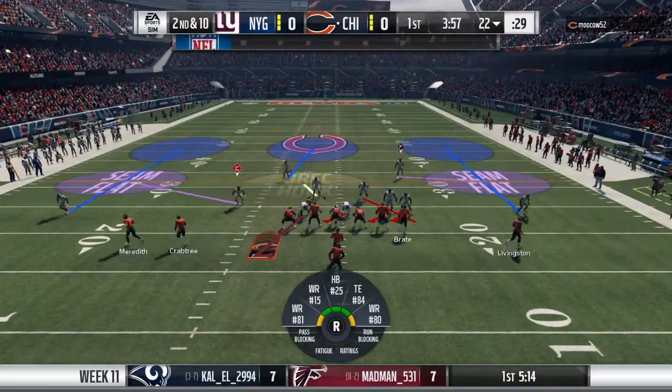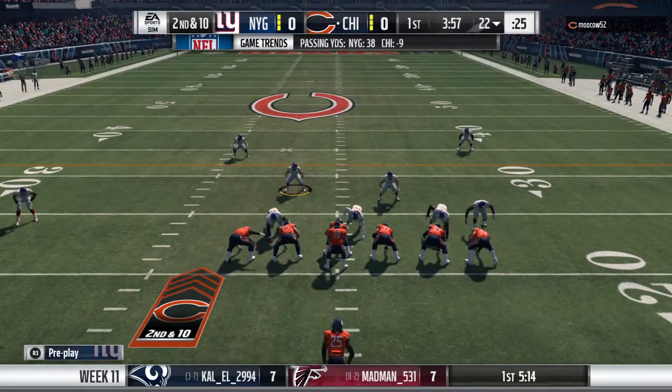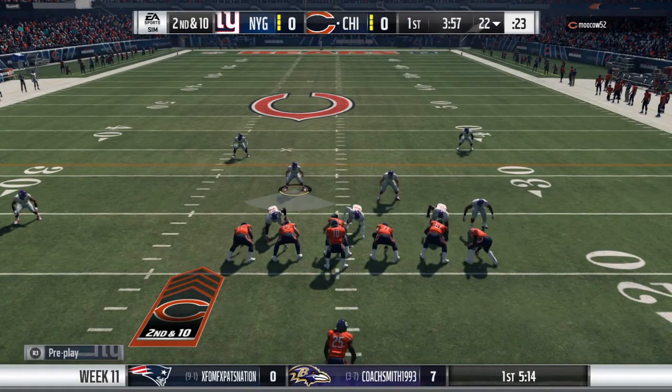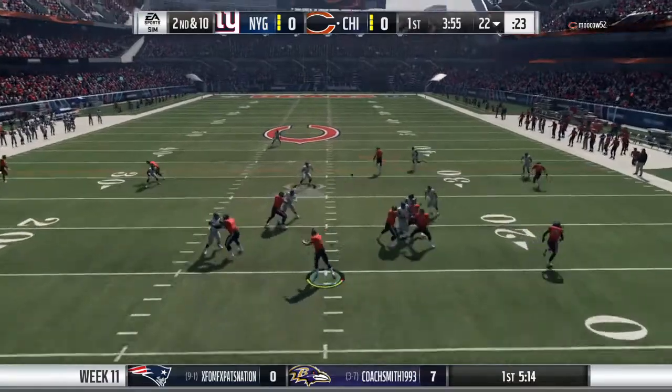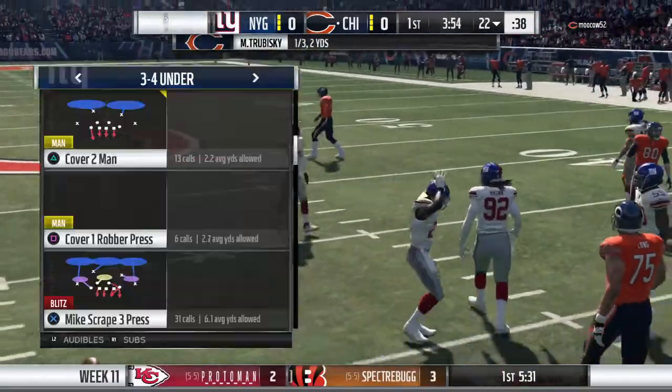All right, here we go. Again on 2nd and 10, it's Trubisky. Oh, nearly picked. And maybe lucky there.